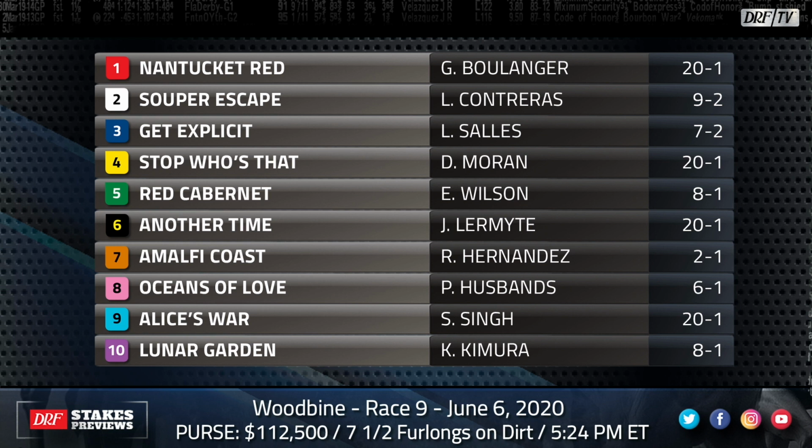Another time is the number 6, trained by Barb Minchell, who, of course, conditions Get Explicit. Another time might have a little bit more upside than Get Explicit. This is only going to be her 9th lifetime start. She won at Tampa Bay Downs 2 starts back off of a lengthy layoff, and she looked okay that day. She got the right setup, a decent pace. It was an in-out trip.